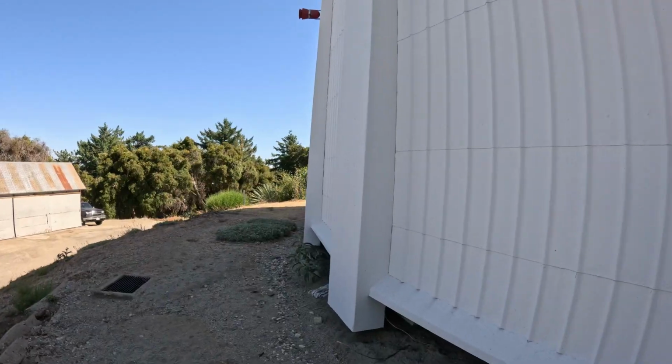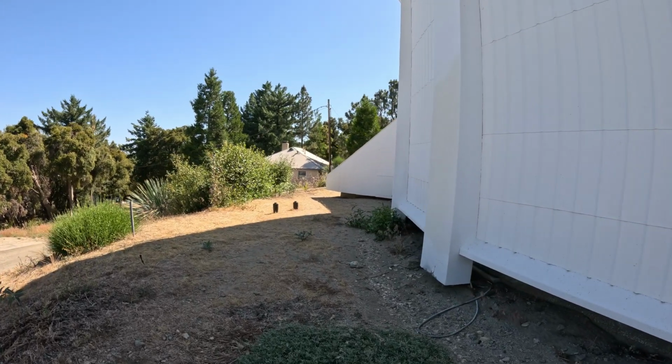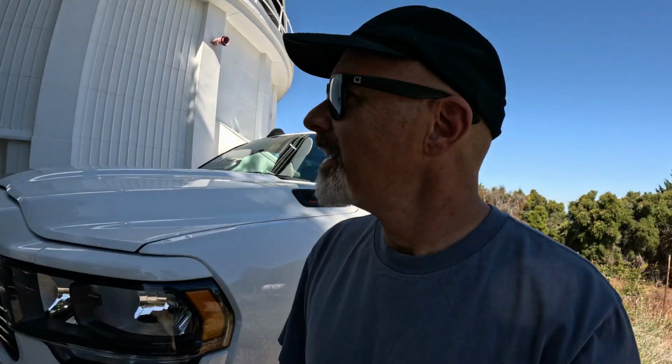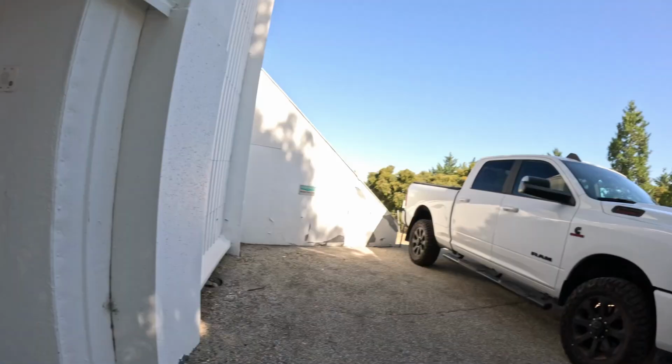Huh, how strange. There's no obvious physical door around the entire structure. I wonder how they get in. Maybe through the top, they open it. Oh, no, here we go. Here's the door. But yeah, it's definitely closed. Okay, so let's snoop around a little more and see what we find.